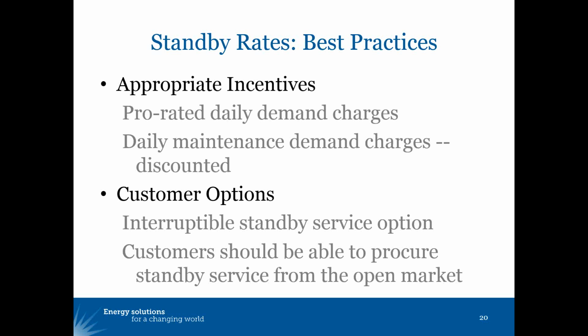So if the customer can change their operations some in response to a price signal from the utility, that should be allowed, so that the customer can optimize the use of their system and their operations in a way that optimizes the overall operation of the energy system. And also, there should be options built in that allow customers to procure standby service from the open market, in addition to being able to get it from the utility. Next slide, please.